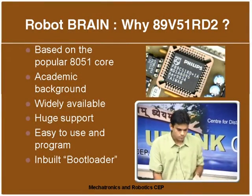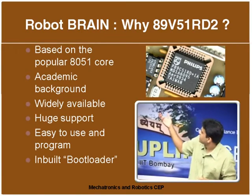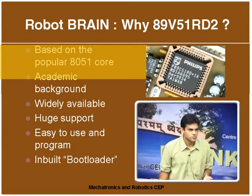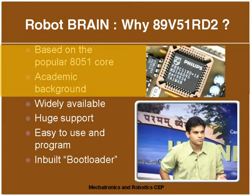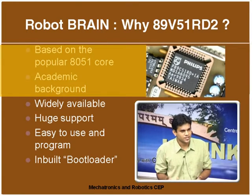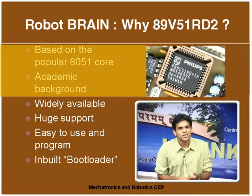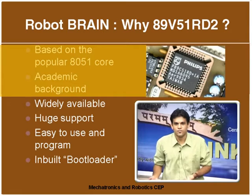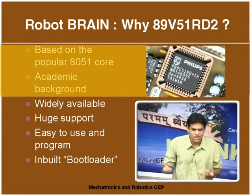We will be using for our sessions a Philips microcontroller, which is called the 89V51RD2. Basically we are using it because, one, it is very closely related to the academics of today, and second, it has a long legacy. It has been around for the past 20-25 years, so there is a lot of literature available on it: good books, literature on the net, many projects, etc. A lot of support is available on it. In spite of it being so old, it is still an industry standard, because many industries still use them for their control applications. It is very easy to use, very good as a beginner's level microcontroller, very simple to understand and easy to use. So we will be using an 8051 core based processor, the Philips P89V51RD2, for our use.